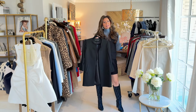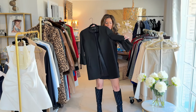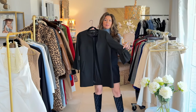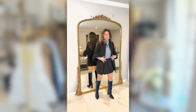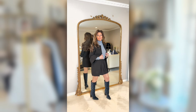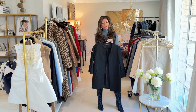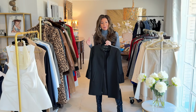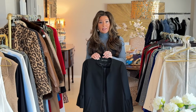Okay, next up is this Zara coat blazer. It's 3/4 length and it's gorgeous with these beautiful ruffle sleeves on the side that are also 3/4 length. I have worn the heck out of her and I have a cream one just like her. I felt that maybe I don't need both of them in my closet and I have so many black coats. My husband needs to build me another closet just for the coats. I know it's awful. It's really bad.